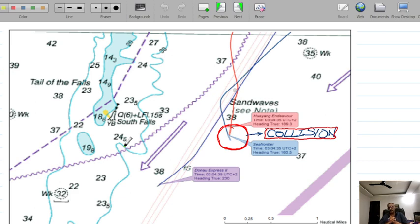But Huang Endeavour probably did not do that. Though there was sufficient sea room as far as the water depths are concerned, he was still adamant to overtake Sea Frontier at a closer range.